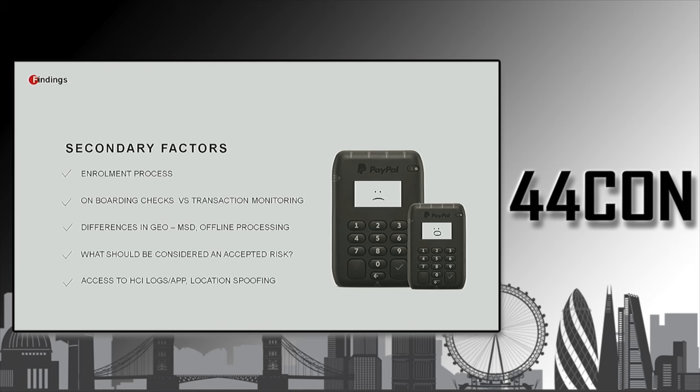We found, generally speaking, that devices and accounts in Europe were far more restrictive than those in the US. And that's because for Square, who operates in both locations, this is a really good use case. They, for example, permit the use of MSD transactions and offline processing in the US, but you can't carry out any of those kind of transactions here.